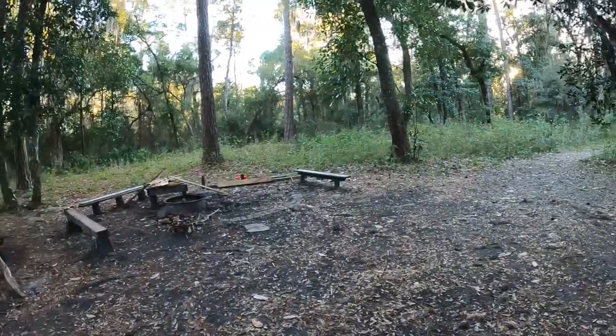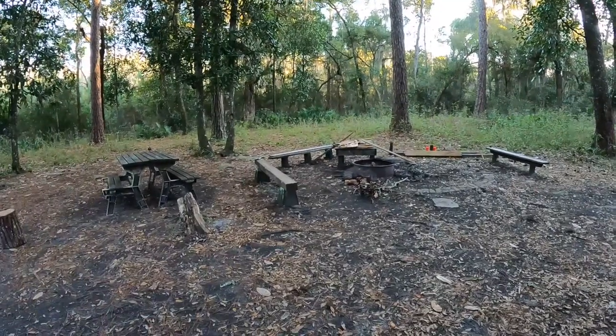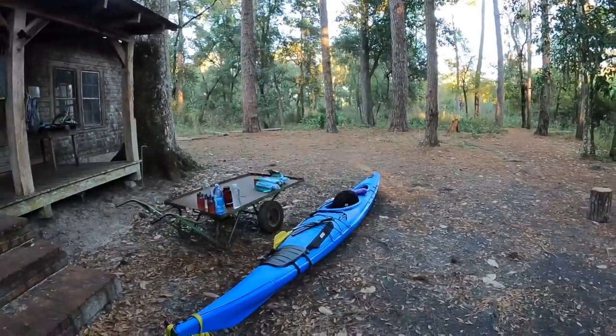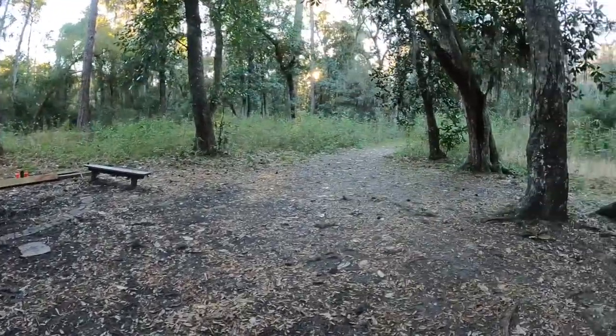Probably get a fire. I've got some wood cut and stacked. Looking forward to having a fire tonight, having some dehydrated camp food, and then getting up in the morning and finishing my paddle back to Stephen Foster.